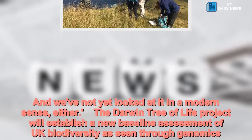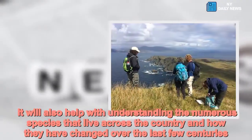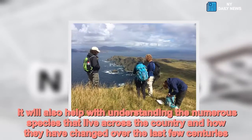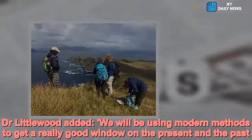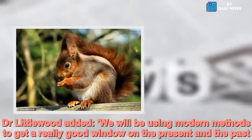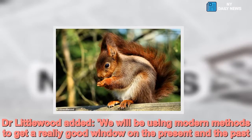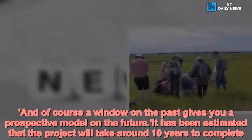It will also help with understanding the numerous species that live across the country and how they have changed over the last few centuries. Dr. Littlewood added, "We will be using modern methods to get a really good window on the present and the past. And of course a window on the past gives you a perspective model on the future."